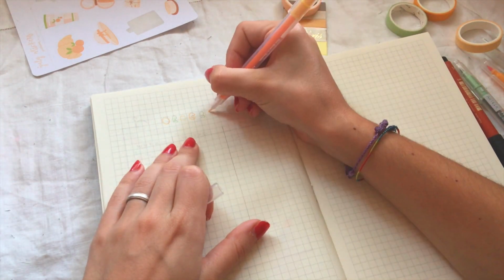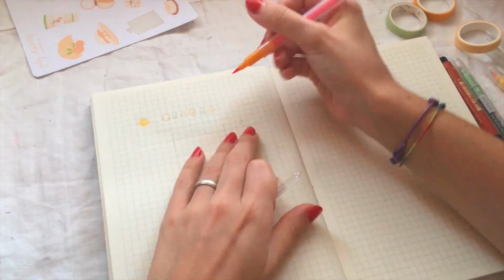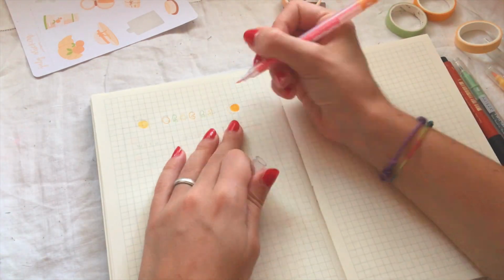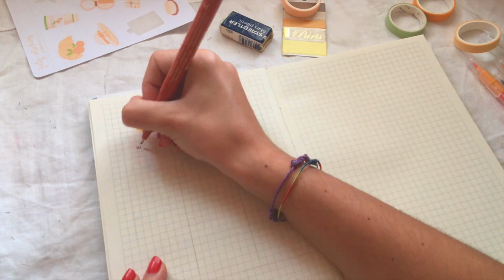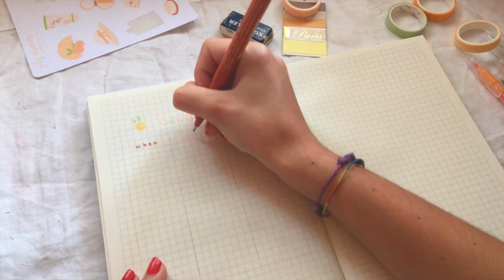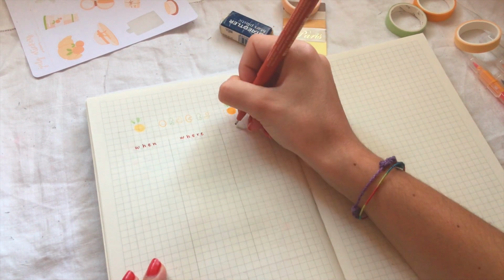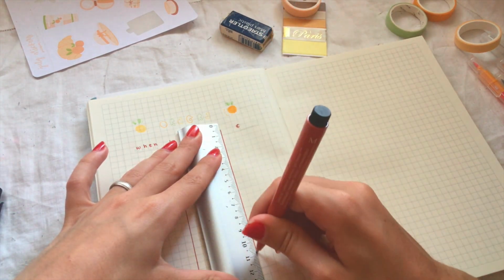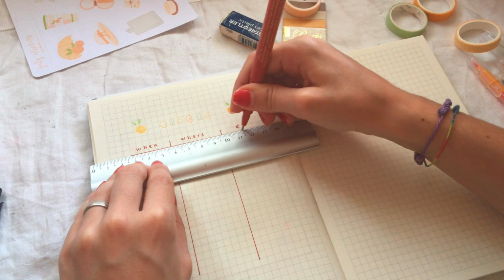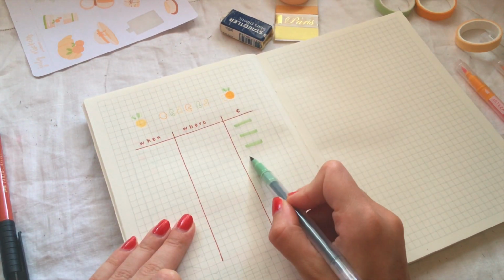Now, this is going to be my last page that I'm going to set up here with you. And this is a new spread. I've decided to write down the orders that I will get during August for my shop. And here I'm focusing, for example, on when I'm going to receive the order, the country that I have to send my products to, and the amount of money that I'm going to get. I want to be a little more organized.